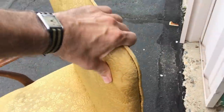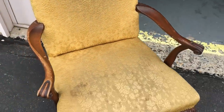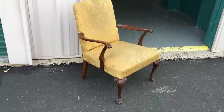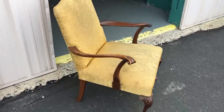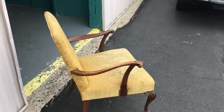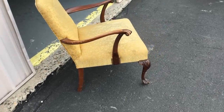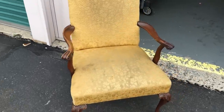What I'm going to try to do is bring the front up as close as possible. And we're going to be able to get pretty close to that with a good upholstery steam cleaner and good upholstery cleaner. So, value on a chair like that? Not much. I seem to be almost the only one who likes Depression era furniture these days. But I've rescued it.